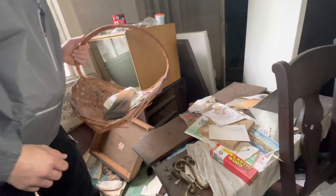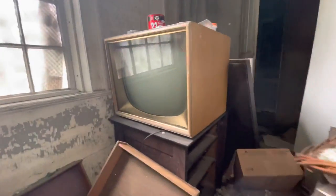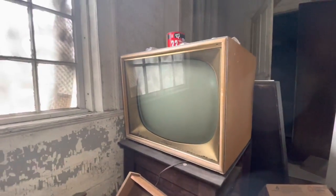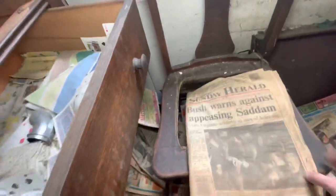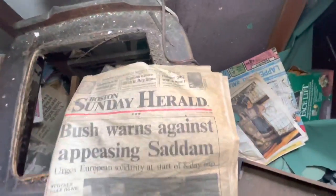Oh wow, JP, did you see that TV next to you? Oh, whoa, dude. Holy shit. That's gotta be like the 50s. That's probably one of the coolest things. I'm gonna get a picture of this one. More newspapers down here. 1990. So it looks like 1990 is the last year that somebody was here. So far, that's the latest year we've seen in here.